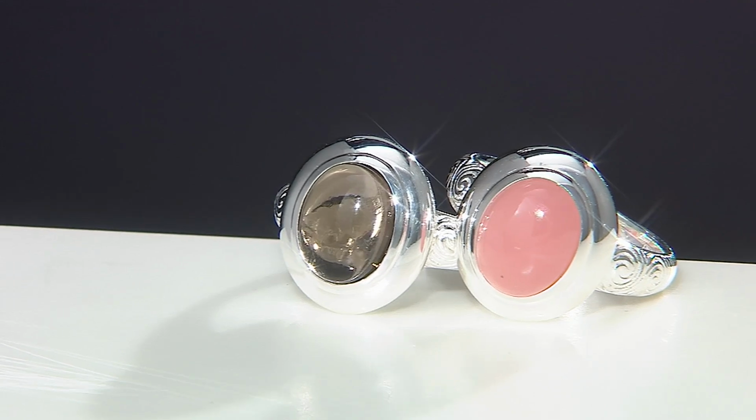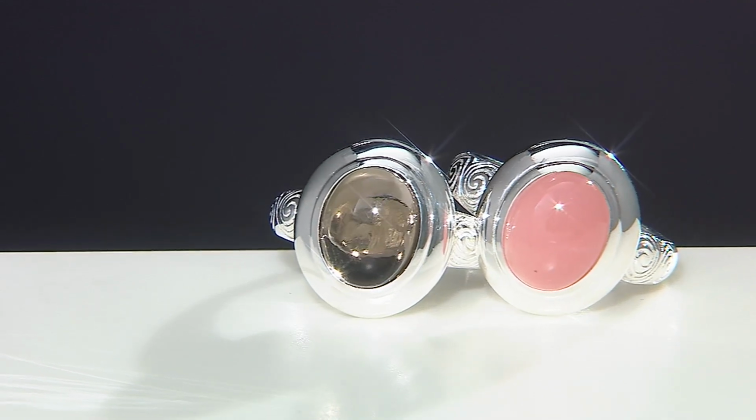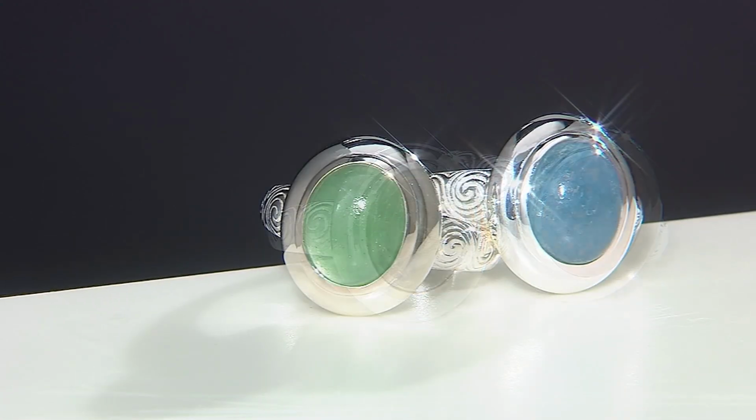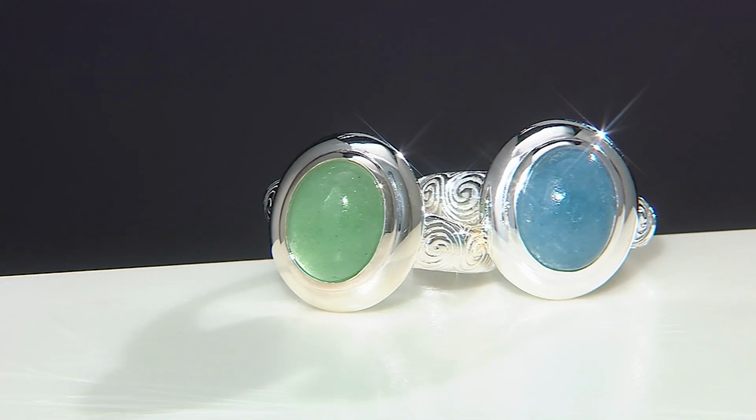You saw I had to take away the smoky quartz because smoky quartz has now sold out. You do have the pink quartz option, but that will probably be the next to go. And we have green quartz and we have blue quartz.